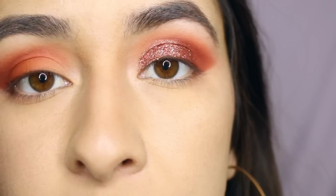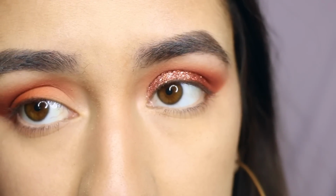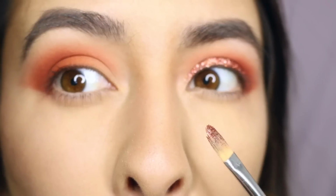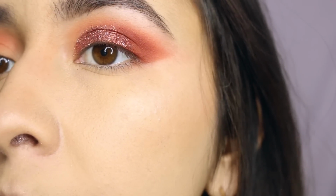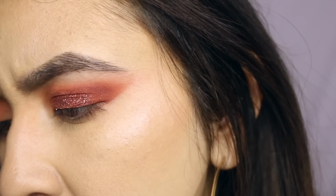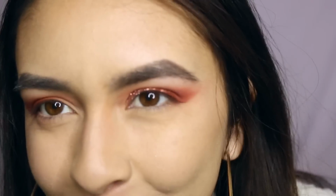As for the glitter falling out, as you can see, there's no glitter underneath my eyelid. Oh, right there, okay. But I think using the glitter primer really helped. If you just used it by itself, I wouldn't, because I feel like it wouldn't last. Really pretty. It's so pretty. So I'm going to do the other eye and I'll be back.